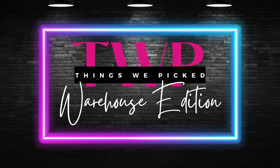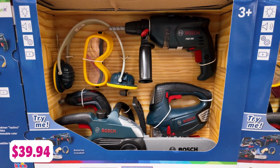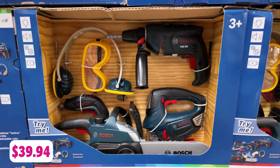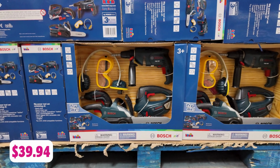Sam's Club toy picks for 2024. Let's go see what they've got in the store. My son has this one and loves it. It's got realistic noises and movement, which your kids will definitely like.